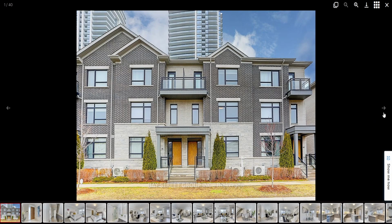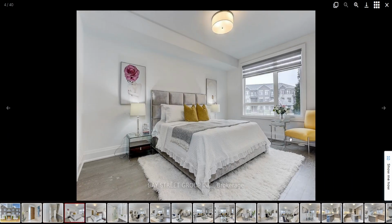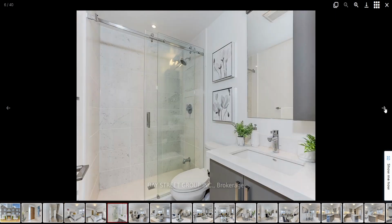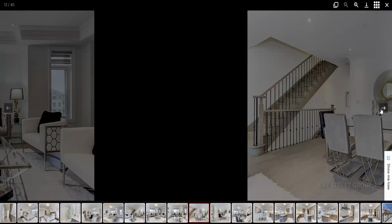The exterior is modernized. I would expect this is one of the newer condo townhouses in the area, and as you can see, it's pretty updated with large windows and updated floors. Washrooms are very modernized, and there is plenty of space for a dining area, living area and family room with very bright and large windows.